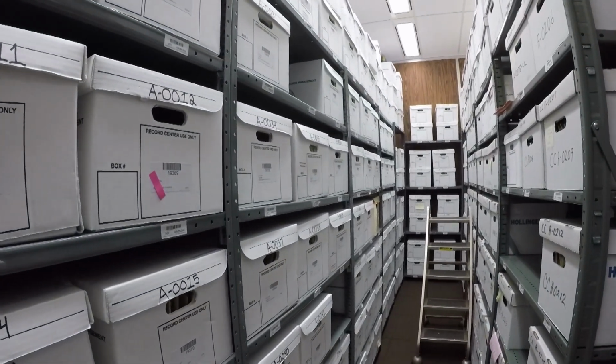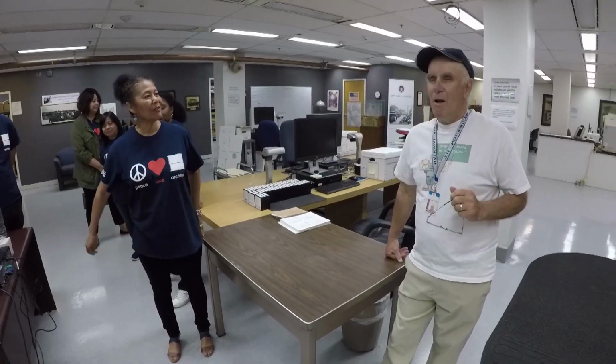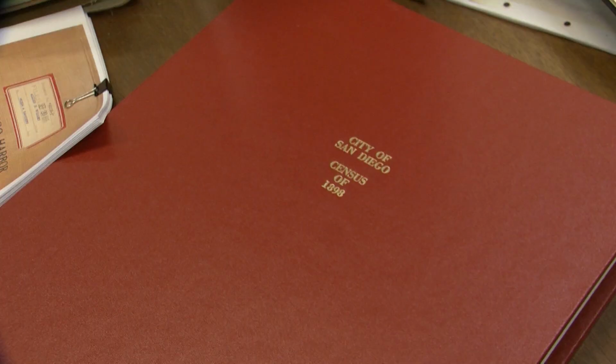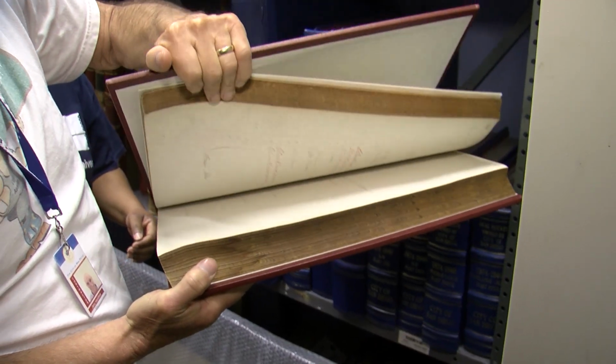All civilizations have had record keeping. The only difference in those days is that record keepers were among the highest paid officials. Hanfield and other members of the city clerk staff walked us through what the city archives have. These are ordinances from the time when Mexico governed San Diego. He also showed us census books from the 1800s, cemetery records including Chinese and Masonic burial grounds, and books recording property ownership, all written out by hand.